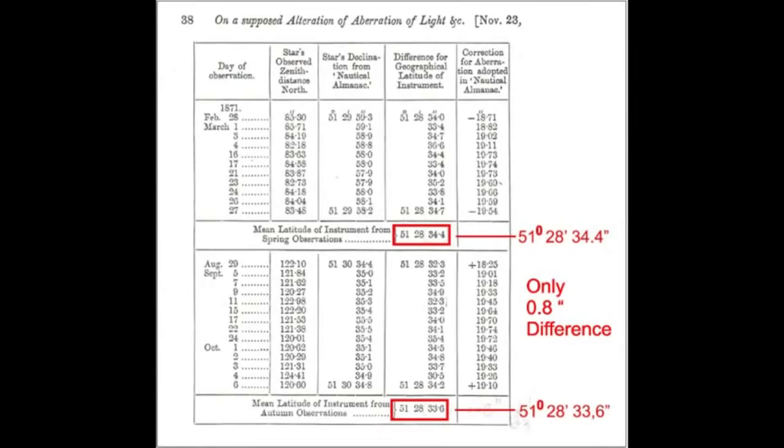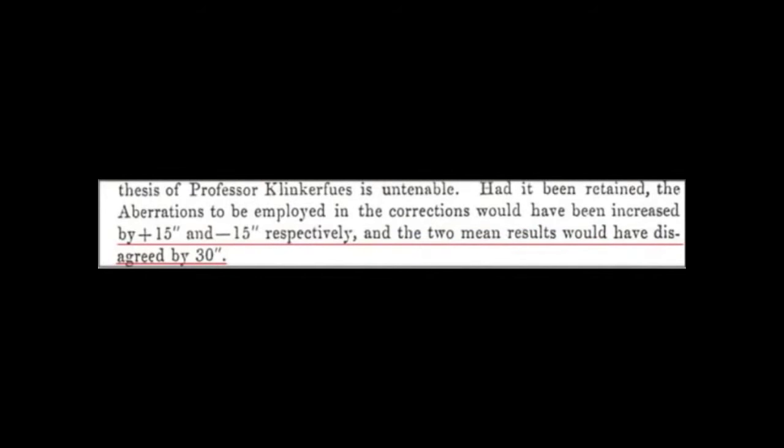You can see that the two readings are virtually identical. If it had been the telescope that was moving, Airy expected a figure of 30 seconds of arc. In fact, he only managed to read 0.8 seconds of arc difference. Bradley first discovered stellar aberration, and it is interesting that in his report Airy mentions that it was now about 100 seconds of arc and that it was still slowly diminishing. This indicates that the speed of light was still decreasing in measurable amounts when Airy performed his experiment in 1871.